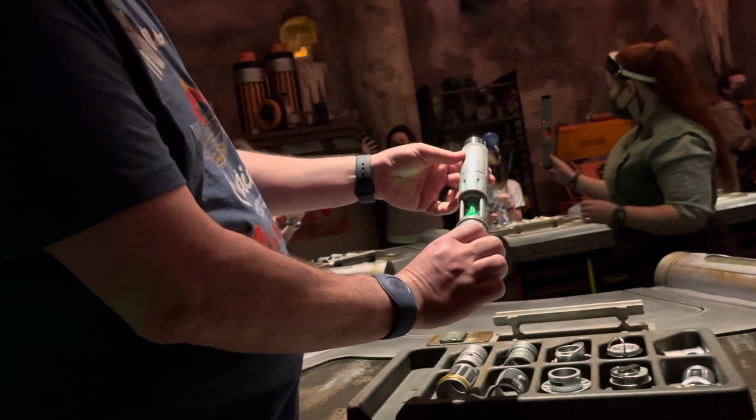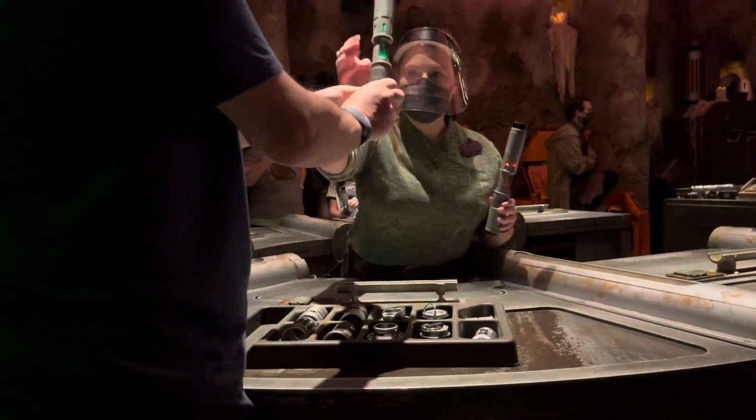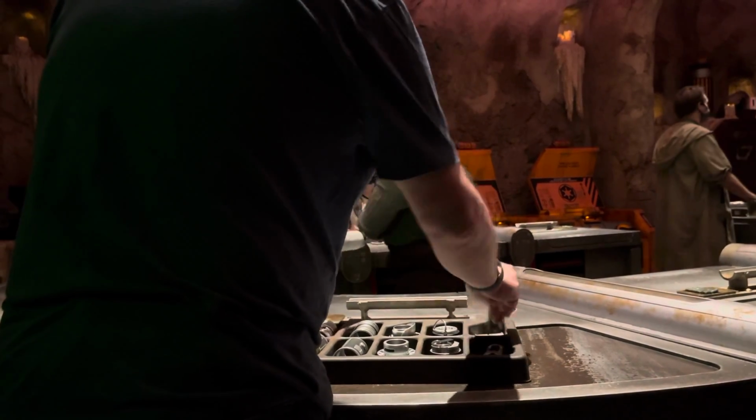When it's in correctly, it'll stay upright and locked. If you need any help with this, you can hold it straight up for me. I'm just going to check that it's secure.